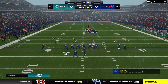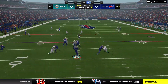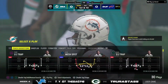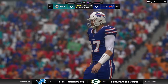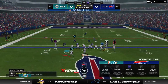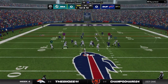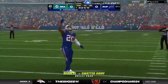2nd and 9 now from the 21. Allen going to throw. Oh, his first throw of the game going to be intercepted. Picked up by Jalen Ramsey. Okay, partner, no surprise to you. I'm going to look at this from the defensive perspective. In the rain, you have to be more cautious trying to cover passing routes. Why? The offense knows where they're going with the football. The receiver knows the route he's going to run. You have to make sure you keep your footing underneath you.